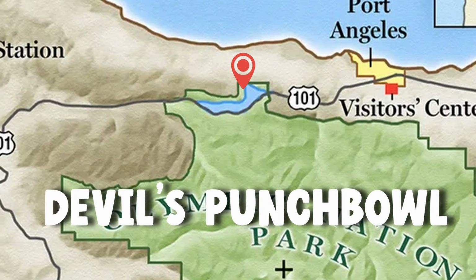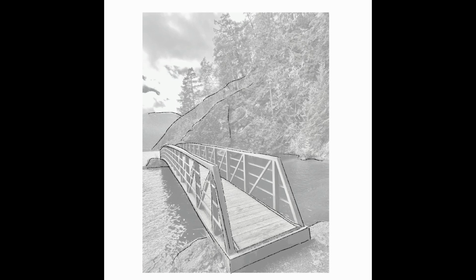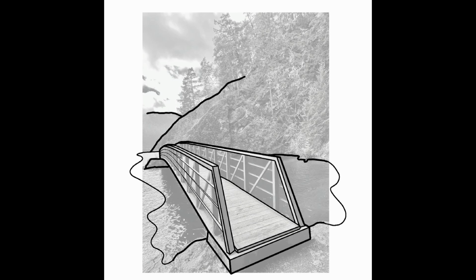The Devil's Punchbowl. Actually, it's not as devilish as you might think. It's actually pretty damn frigid. The Devil's Punchbowl is in the Olympic National Park, and it is a unique and popular spot at the north shore of Lake Crescent, and it's renowned for its clear blue waters and iconic bridge.